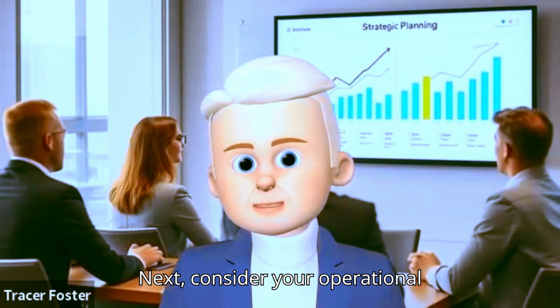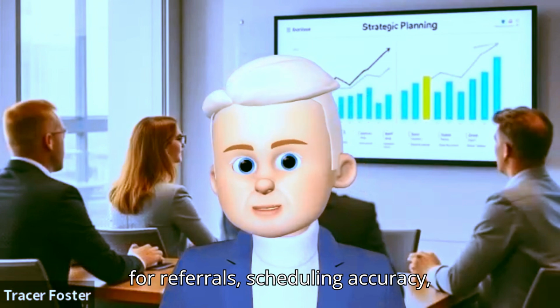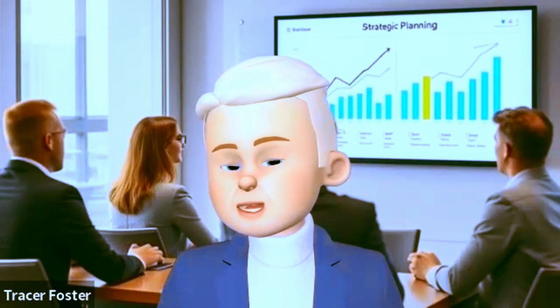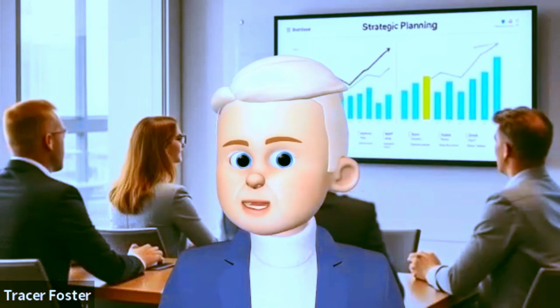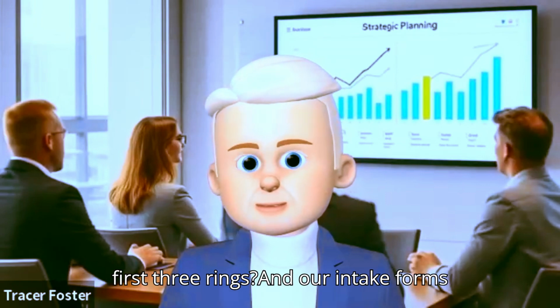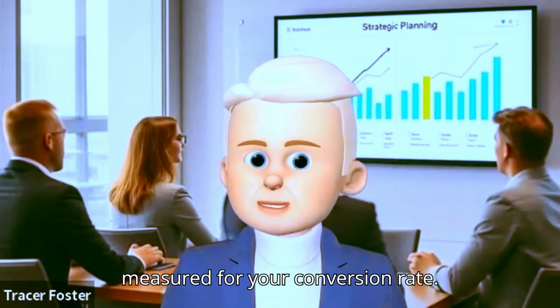Next, consider your operational efficiency. Measure your response times for referrals, scheduling accuracy, and visit completion rates. For example, are your starts of care taking place on time and within the required guidelines? Are your phones being answered within the first 3 rings? And are intake forms being completed for follow-up and later measured for your conversion rate?